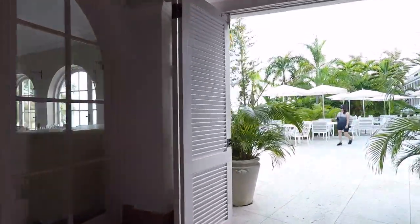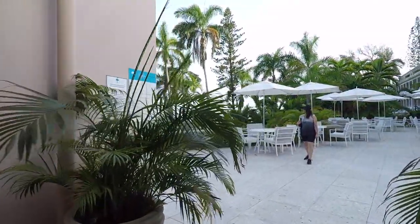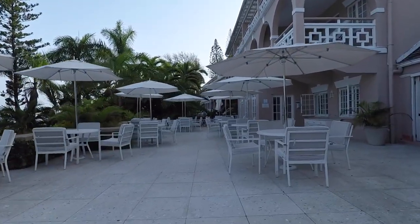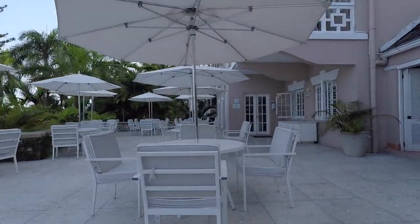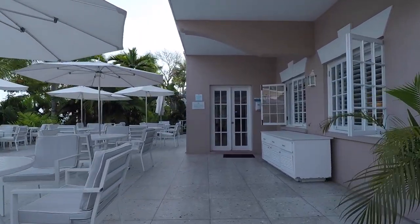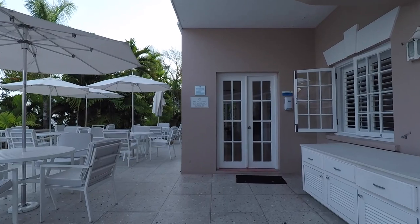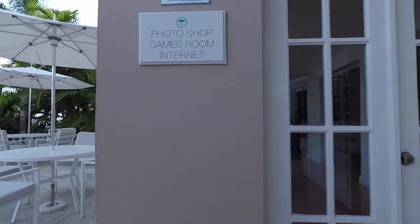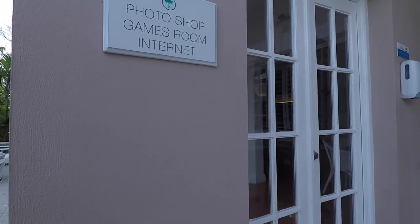Right, we dress up for it. We did not see the actual welcome front desk because people were sitting at it when we came in, but it is to the right of us at this point, inside where we just came out of. This is the Photoshop and games room and computer room. They usually have water and coffee in there as well, which we're actually going to go in and check out.